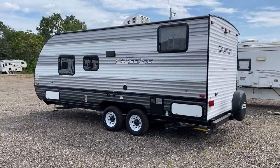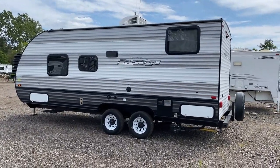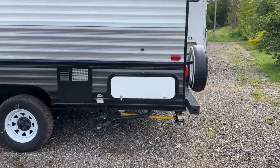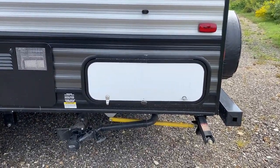The roof is walkable. The floor is plywood. It is not ladder capable, so keep that in mind. And I meant to leave that baggage door open, but you know what? If that's the biggest mistake I make today, not leaving that open, overall I'd say we're doing all right.